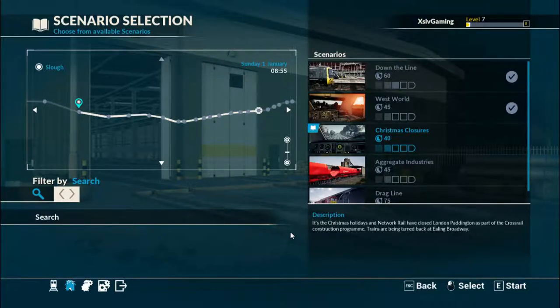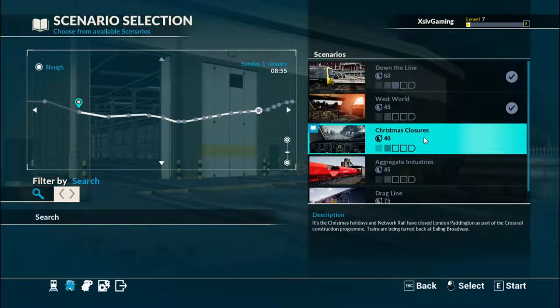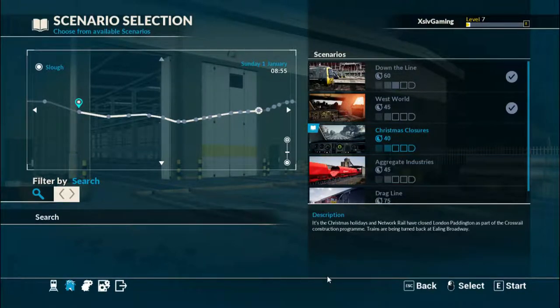So yeah, let's jump straight into today. Like I say, we are playing Train Sim World today. We are going to be doing a scenario where we're doing Christmas closures. Should be about 40 minutes long. It's the Christmas holidays and Network Rail have closed London Paddington as part of the Crossrail construction project. Trains are being turned back at Ealing Broadway. So that's what we are doing.